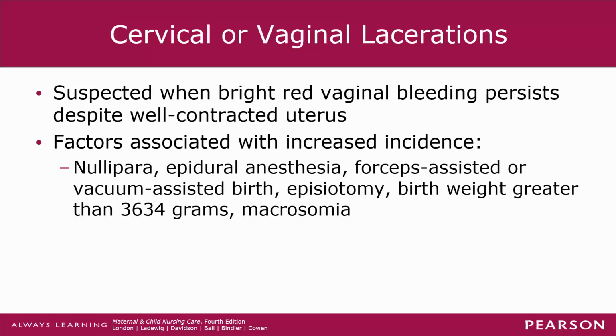So cervical and vaginal lacerations. So you've got a firm uterus, you've got excessive bleeding, bright red vaginal bleeding, then it might not be coming from the uterus, it might be coming from her lacerations. So if that's the case, they can do a repair. Even if it's a cervical laceration, they can do a repair in the birthing room.